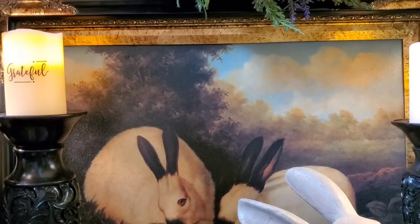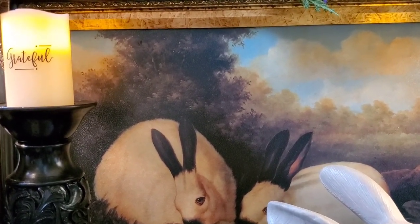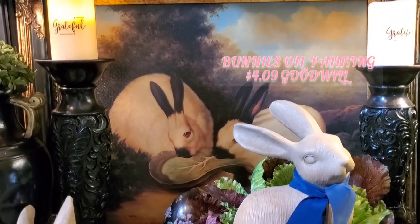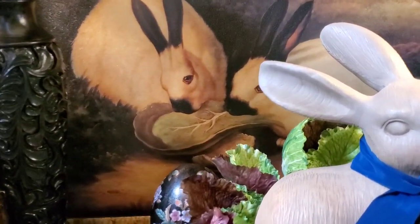I've had this painting up in my family room area. I'm quite sure you all have seen it. But I don't usually take it down. So what I decided to do was take it down since I got the bunnies on there. And I added my bunnies in, okay? And that's a beautiful oil painting there.